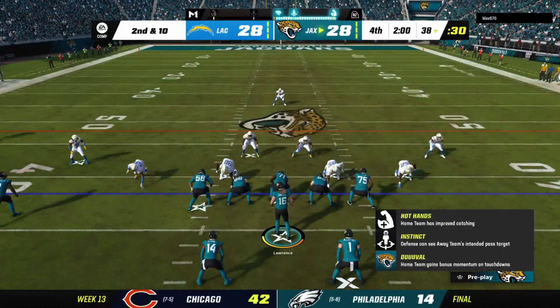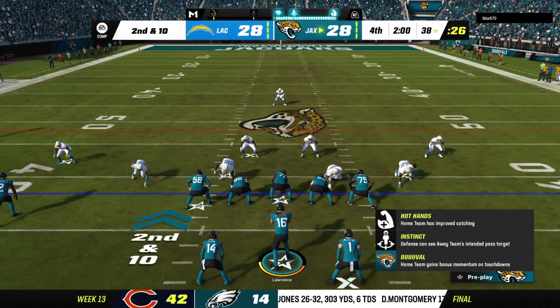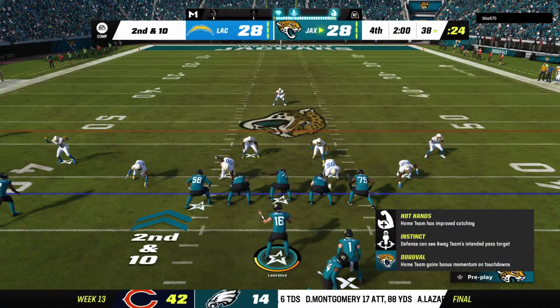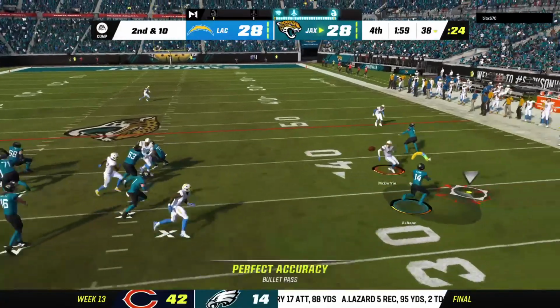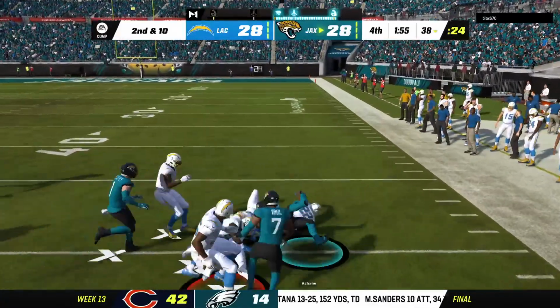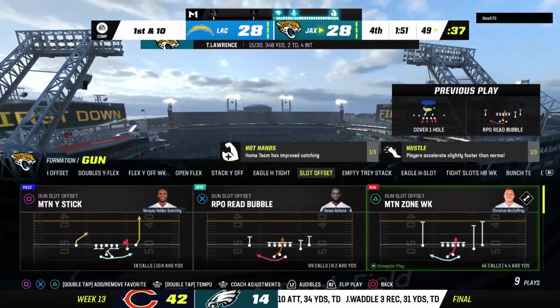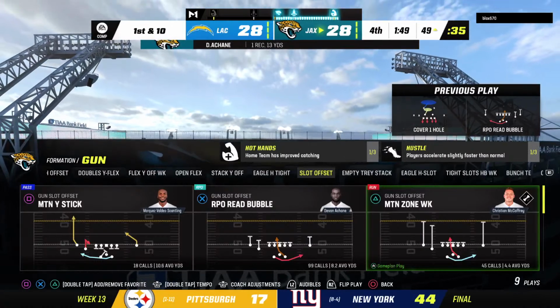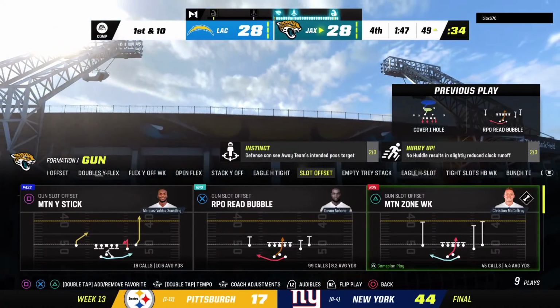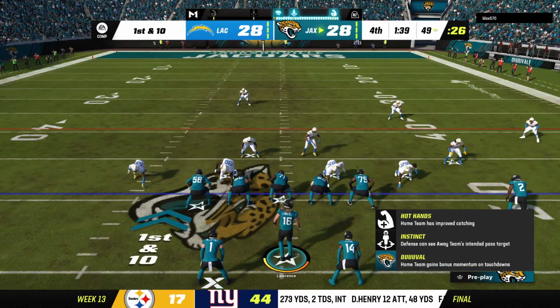Ready, Brick. 2nd and 10. To the flat, that's complete to his running back. And they'll get him down on the other side of midfield. Now you're right on the edge of field goal range. You've still got time, but get up to the line of scrimmage and get set.